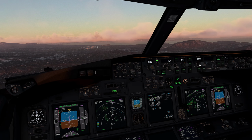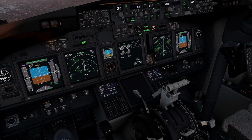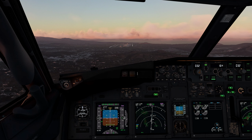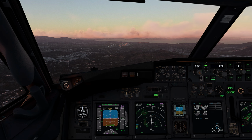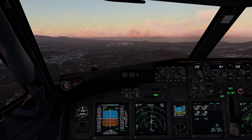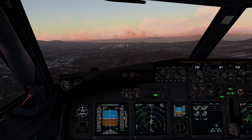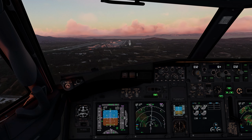Glide slope captured, altitude 5000 feet. Landing checklist, engine start switches continuous. Speed brakes on, landing gear down, 3 green, flaps 30, green light. Landing checklist completed. 2500. Checked. All right, my aircraft.